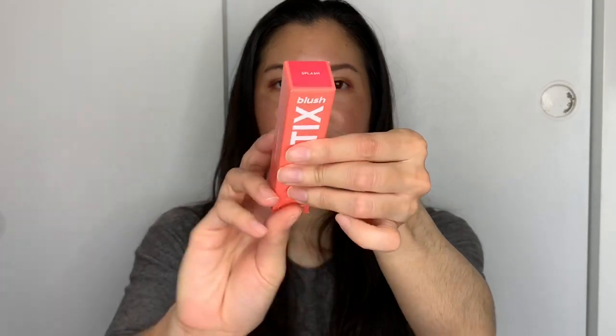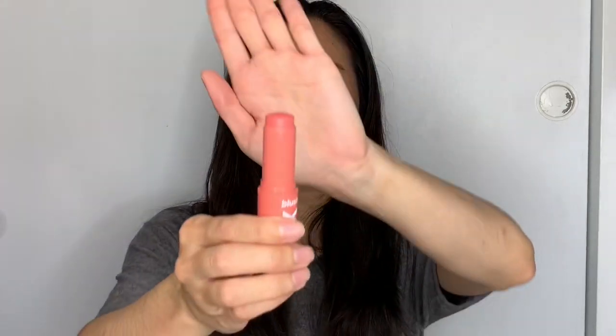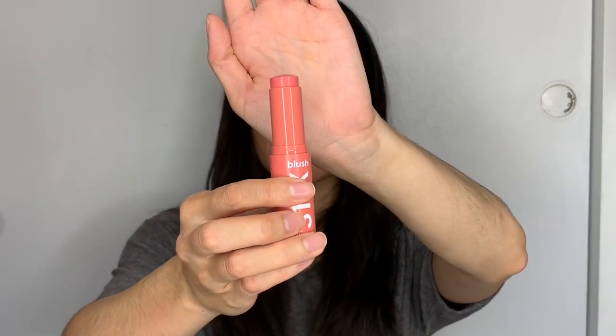I've been really enjoying the Just a Tint lip crayon and the blush sticks that I picked up recently from Ulta, so I decided to get another color of each. In the blush sticks, I picked up the shade Splash. It looks kind of bright in this sticker, but it does look more muted in the actual stick itself. That's a couple of swipes.